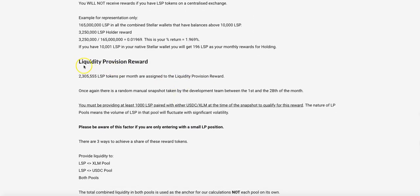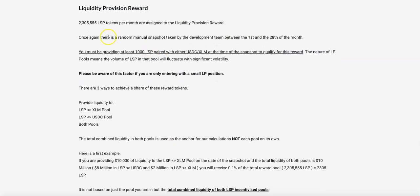Liquidity provision. This was the new incentive that came along in the early part of November. 2.305 million tokens per month for 6 years are assigned to liquidity provision rewards. Again, it's something I was confused about to start with, so I need to clarify this for you guys. This is a manual random snapshot by the development team between the 1st and the 28th, exactly the same as the holders snapshot. It's done the same way.